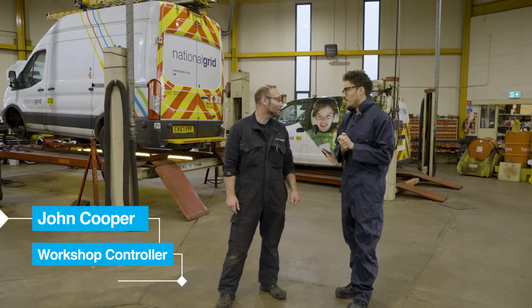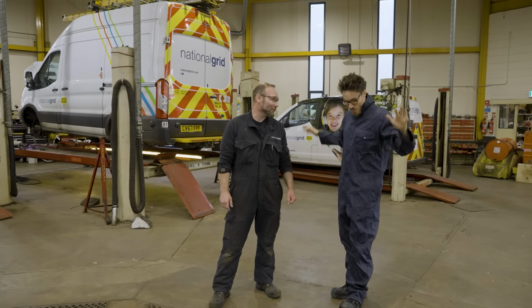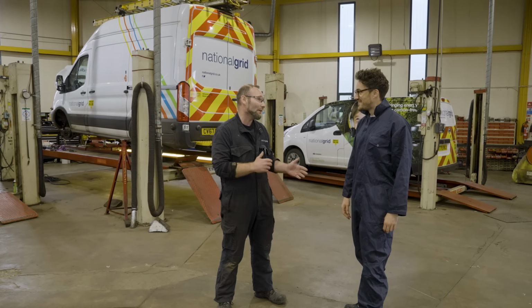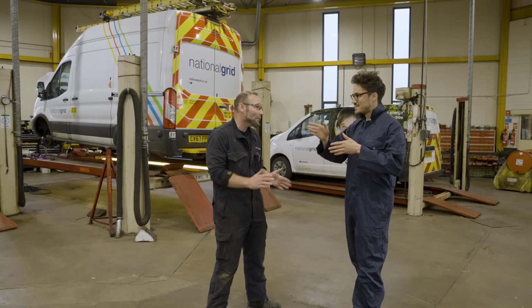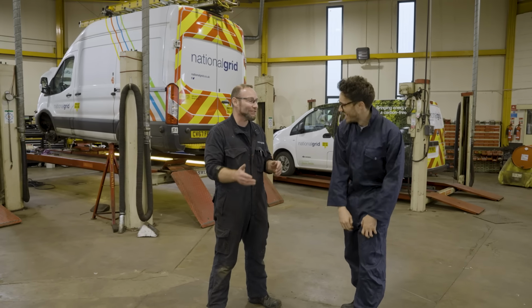We're sort of in your lair, aren't we? That's it. It's where you come to work every single day. You're kind of in charge of looking after the National Grid fleet, essentially, aren't you? That's right. If there's any faults, they come and let us know so that we can repair it and make sure they're out servicing the grid. So we're all working to the same thing of keeping the lights on. To keep the lights on, you've got to make sure the car's lights are on. That's right, exactly, that's a good analogy.